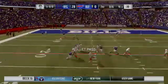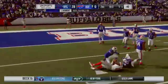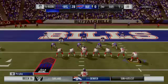Back to throw now on 1st down. This will be caught just inside the 10. And able to get him down, but he does reach the 5. It's a 10-yard gain there, and it sets him up now 1st and goal.